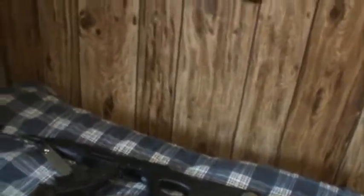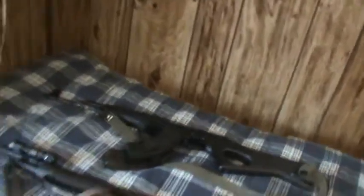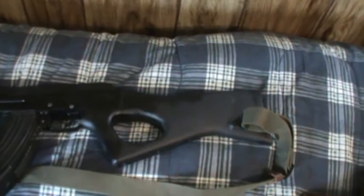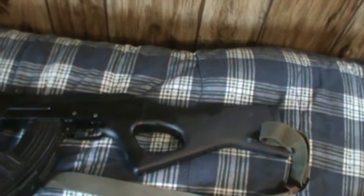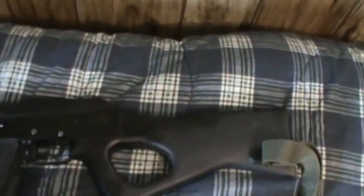All right, I'm going to do this video here to show you some of the guns that I have. Let me turn the TV down here. All right, this here is my AK-47. It's an SLR 95. They aren't allowed into the country anymore, thanks to Bill Clinton. But it's a milled receiver.